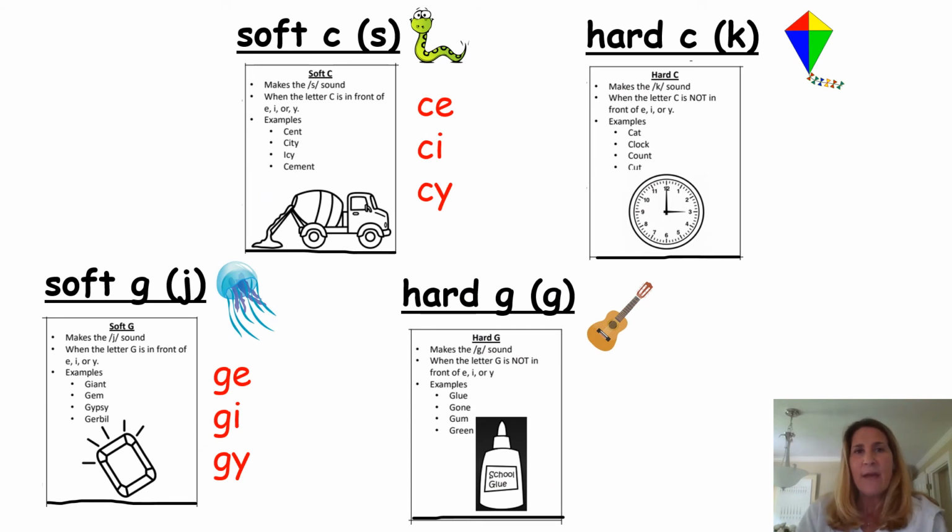So we've talked about having soft C and hard C, and soft G and hard G. So when I have soft C, it sounds like s, like snake. So when a C is followed by an E, an I, or a Y, it's a soft C. It says s, like scent, city, icy, and cement. If it's not followed by an E, an I, or a Y, then it's a hard C. And hard C says k, like you hear in kite, like cat, clock, count, and cut.